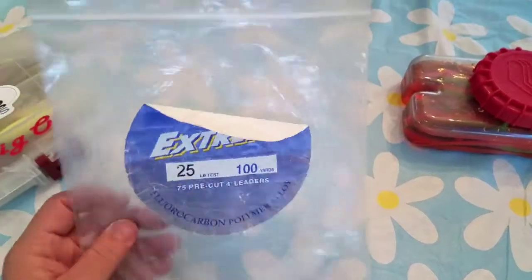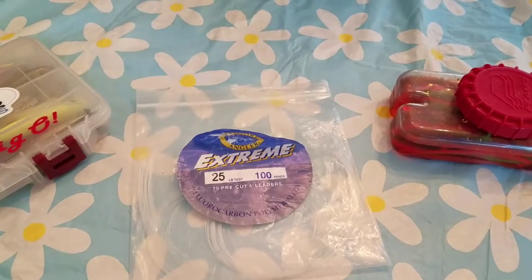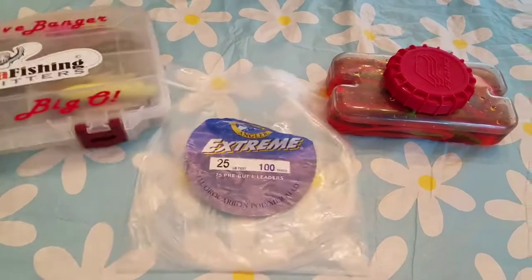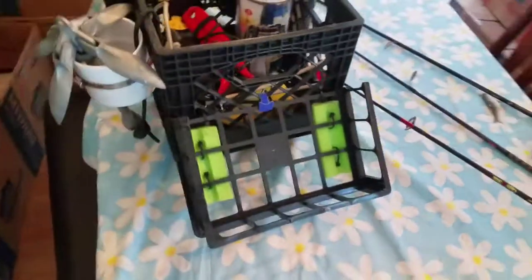These are great. Have them on the yak. I just pull out a strand at a time, tie them on as I need them, cut them down, and they're good to go. And all that goes into the crate like so.